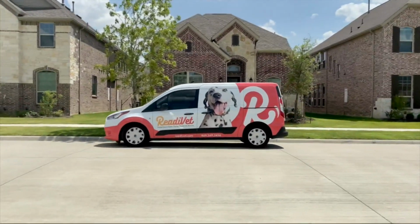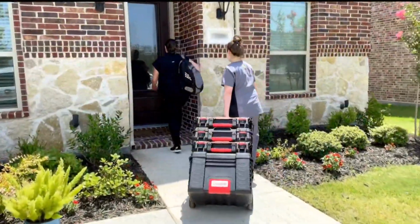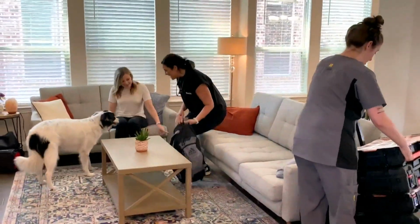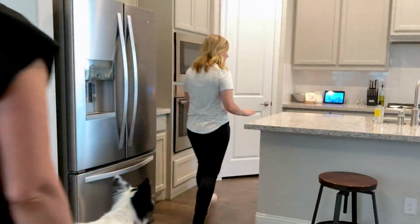Obviously, there are some things that we would want to take care of in a clinic, like wound repair or lacerations or x-rays and things like that. And we have our clinic hubs to do that as well. So we have access to all those things, but there are definitely some limitations. You're not doing anesthesia in home. That's definitely not safe or recommended.